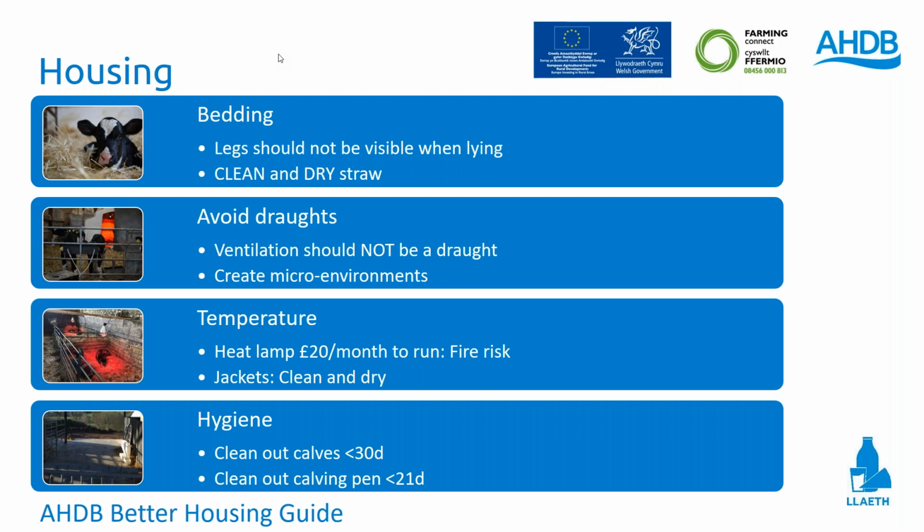Having adequate ventilation is really important in the prevention of pneumonia, but it definitely doesn't mean just blowing a gale at the calves. Generally speaking, if you're at calf level and you can feel a breeze on your face, then it's probably too much for the calves.